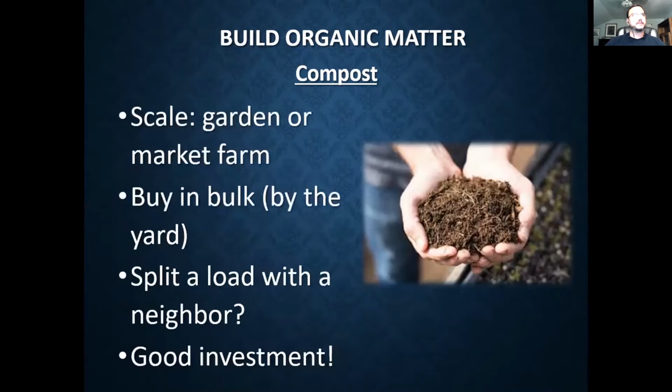and damage your plants. As far as scale goes for compost, it's generally not going to be used in a much larger scale than a garden or a market farm. It just doesn't pencil out for a commercial grower, a large scale row crop grower. Ideally, you can buy it in bulk. The larger shipment that you're able to order, the cheaper the compost is going to be. And generally, you're going to be buying it by the cubic yard.